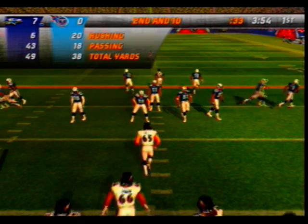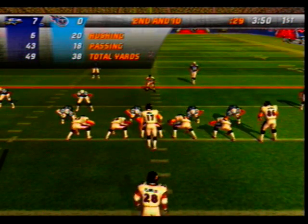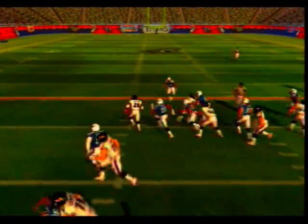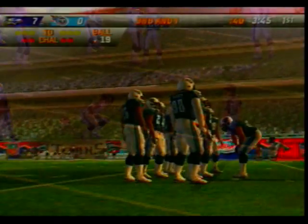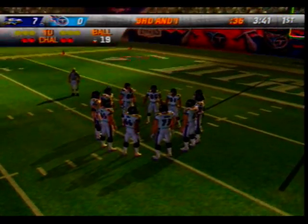Second and 10. Ball on the 11-yard line. The Titans come out in a dime package. Number 30 is there on the stop. A solid running game starts with a blocking of the offensive line. But the ball carrier must have good vision so he can take advantage of the holes that they open up.